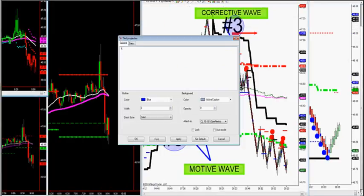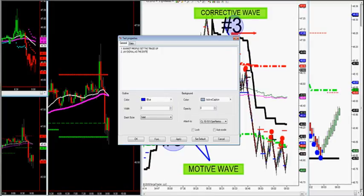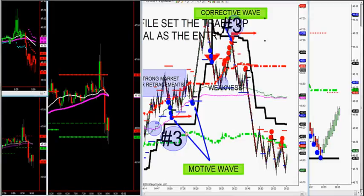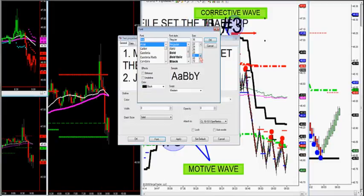watch this. Market profile set it up. Market profile set up that motive wave with 5-minute trend up. Remember, motive waves are a trend. And then the corrective wave, market profile set that trade up, and J signal was a trigger also.